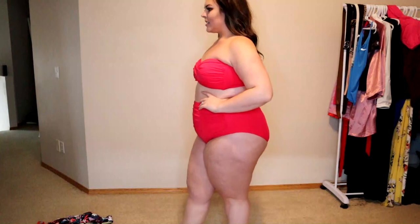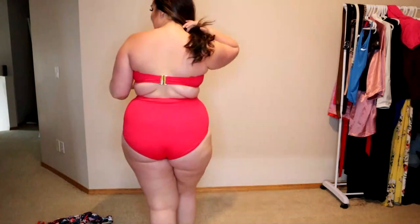The cups are a little bit big on me, but honestly, at this point, I'm just used to that because I wouldn't want to go any smaller because of the bandwidth, you know? So it's just one of those things that I live with, and I don't think you can tell. I love the color of this, and yeah.